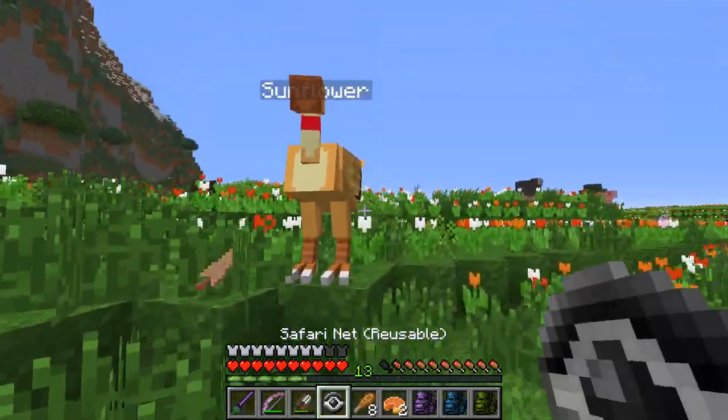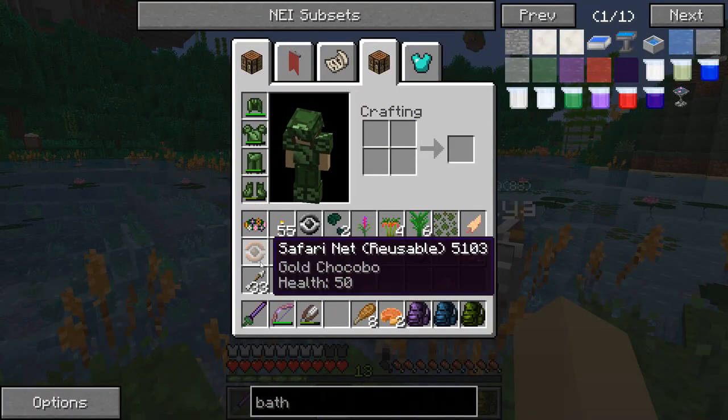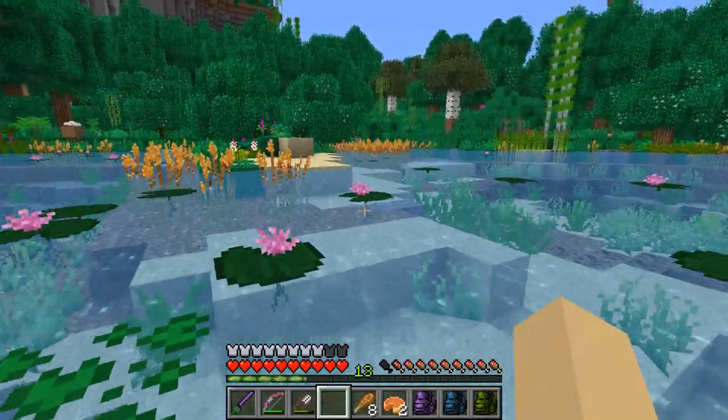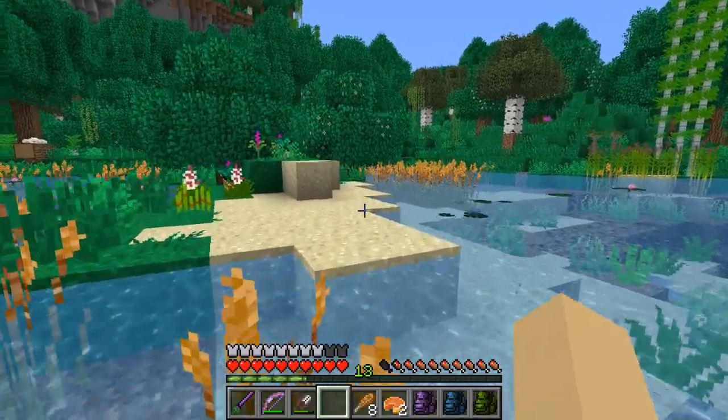Hello, Sunflower, darling. All right, I'm going to put you in the little safari net, okay? There we go. So Sunflower goes into the little safari net for a minute. We're going to swim over here. The girls probably have collected so many fish. They're going to need a bath sooner than later.